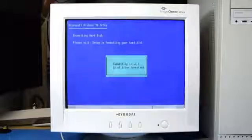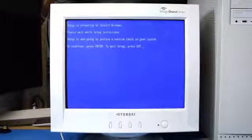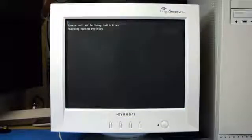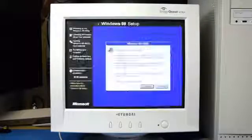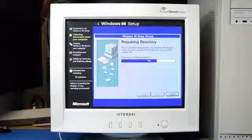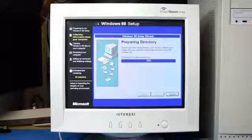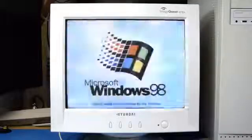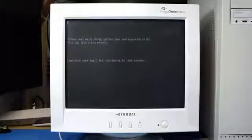First, the hard drive needs to be formatted, which takes a little over a half hour for a 120 gigabyte drive like this. After that, it's ready to copy the Windows files over and start to configure the computer. And after a couple more restarts, it's finally ready for the first boot of Windows 98.